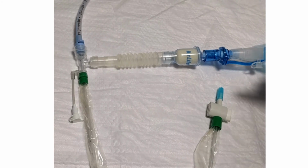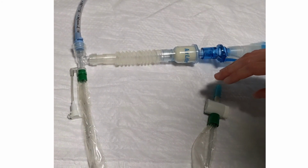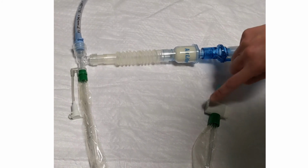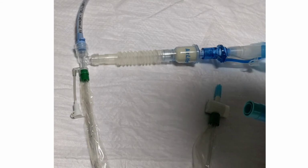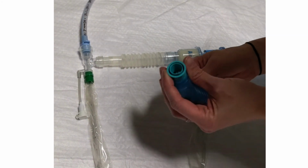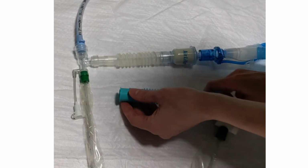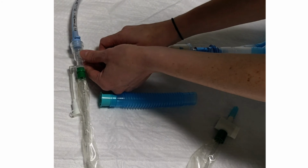All right, for this setup, I'm going to show you something a little bit different. We don't need that 15x22 adapter. You'll still see I have the inline suctioning available for the patient as needed. I'm going to disconnect this corrugated tubing, but then the pathophysiology valve will fit right onto that adapter there, that hub. So I'm going to remove this.